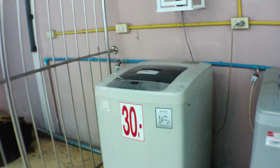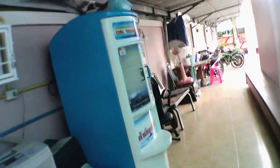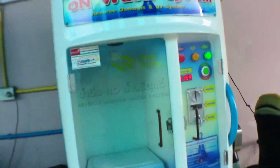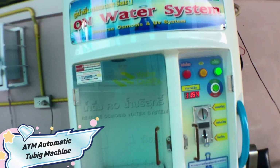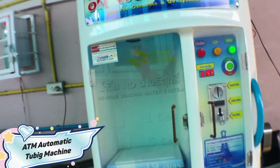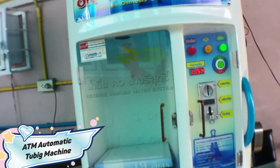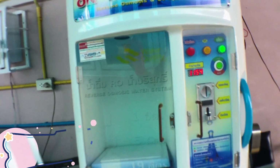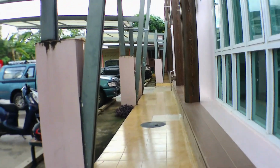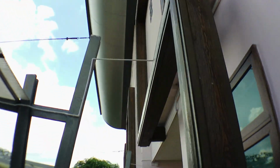So that's the difference. Of course, we have the reverse osmosis water system, which is the automatic vending machine, the refilling water system. Well, that's popular in the Philippines, ATM. So I'm going back to my room. Continuation later. After an hour, we can go back to the laundry area. All right.